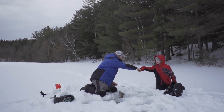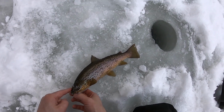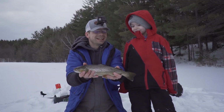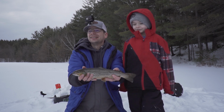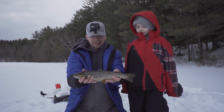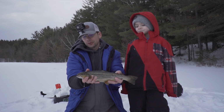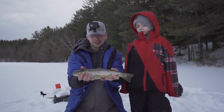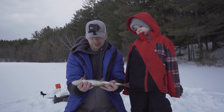Yes! We needed that. We needed that bad. We needed that beauty. Here we go, friends. We got a beautiful brown. That is awesome. We're gonna measure him real quick. We'll get some pictures and whatnot, but super stoked on the iFish Pro. And man, that was almost a fail. I forgot to open the bail, but fortunately a trout this big, he just engulfed that minnow and ran with it. So beautiful fish, good start. I'm super stoked. We're finally on the board.